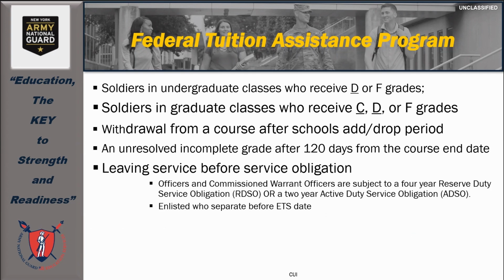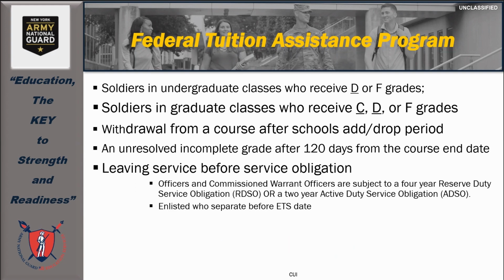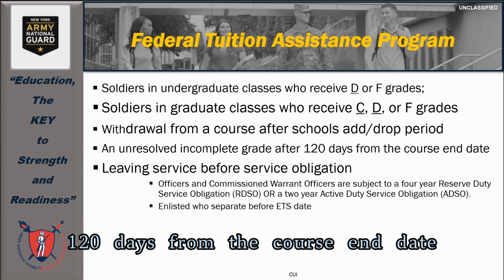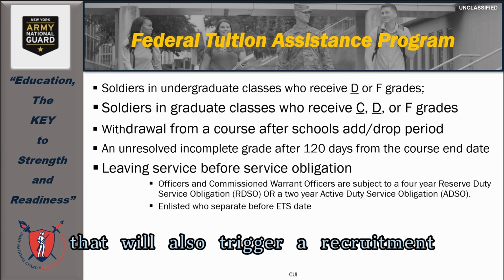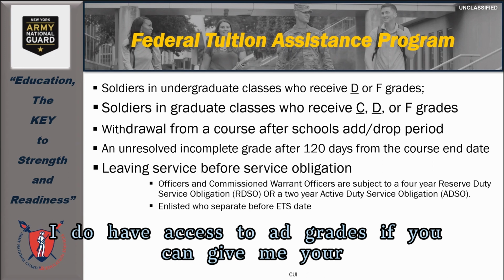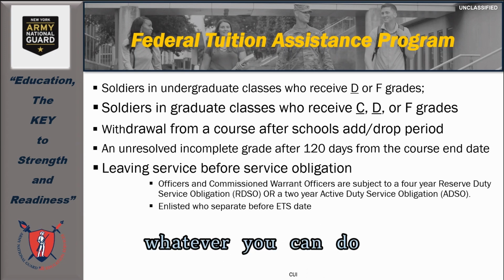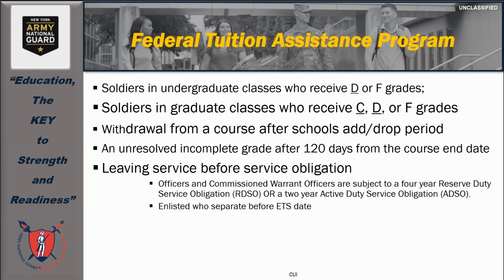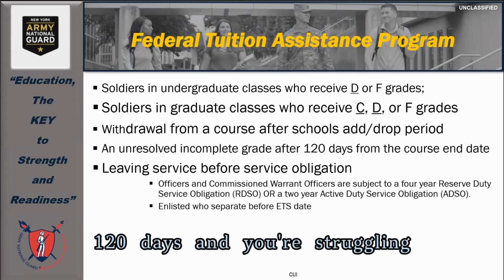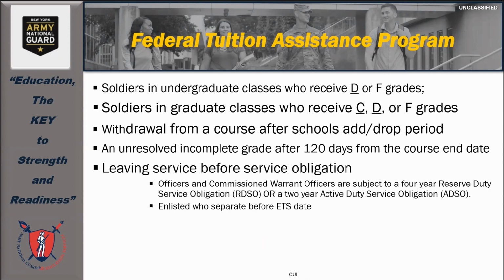If your school for some reason does not load your grades, if you have an incomplete after 120 days from the course end date, that will also trigger a recoupment. I do have access to add grades. If you can give me your most updated transcript or your diploma, whatever you can do to show that you completed something or graduated, I can assist with that if it's close to the 120 days and you're struggling getting a hold of your advisor or what have you. We can work on that together.